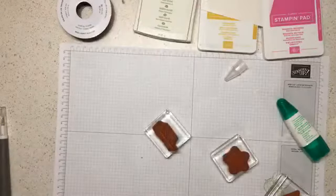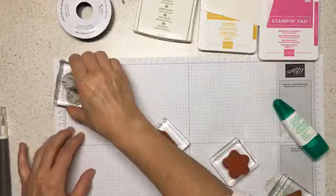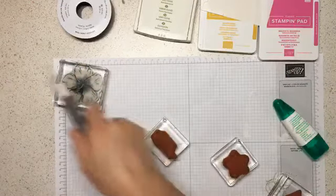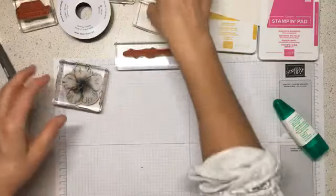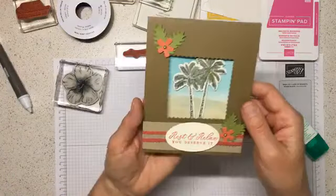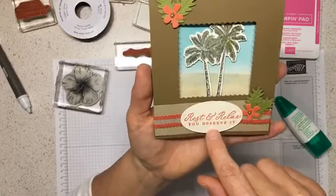Okay, use the same exact stamp set. This I don't need, this I don't need, but I'm going to show you what I did. And we're using the Stamparatus. I forgot to show you some samples of the cards that I designed with this stamp set.